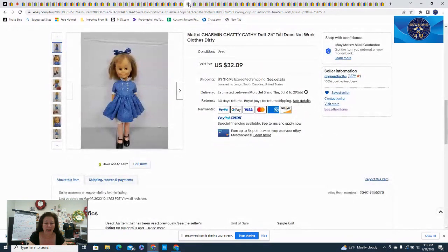This was one of my doll pickups when I bought my big, tremendous doll lot. This was a charming Chatty Cathy. Took a best offer of $24.99 plus $16.95 in shipping. She had a couple of little condition issues. Some lazy eye going on there, and I think some spotting or staining on her dress, but we'll take it.